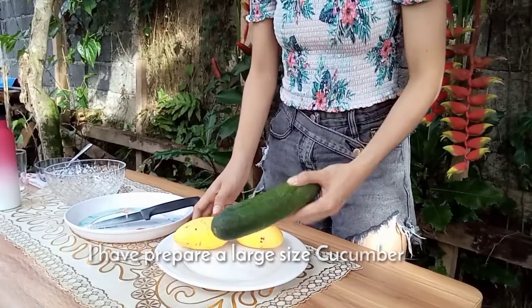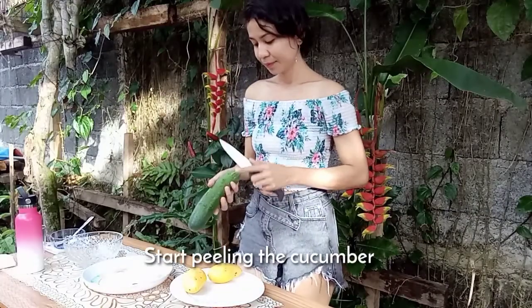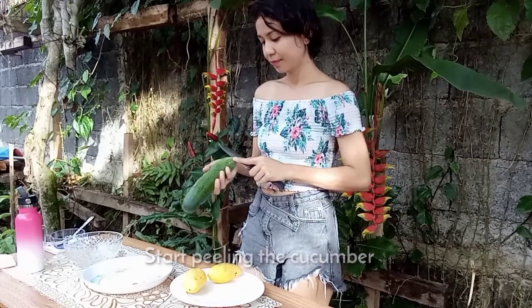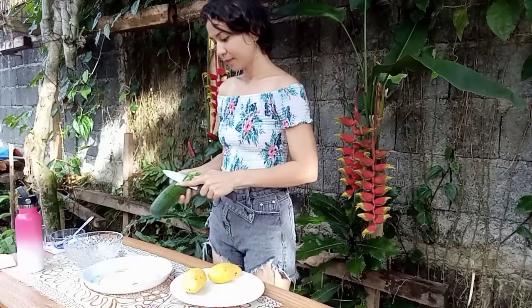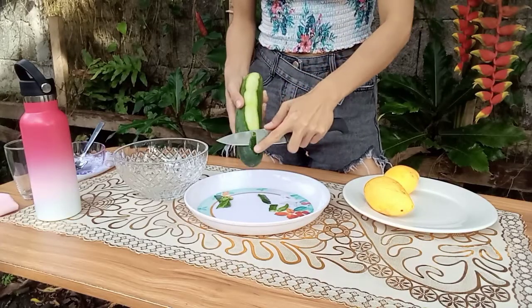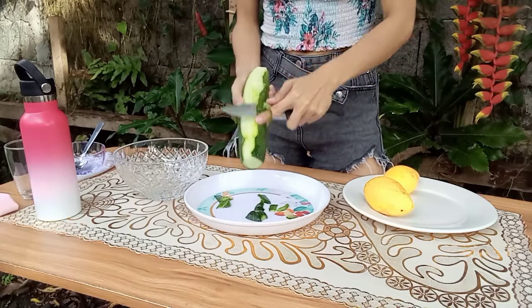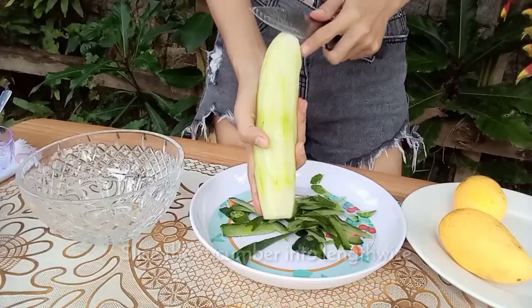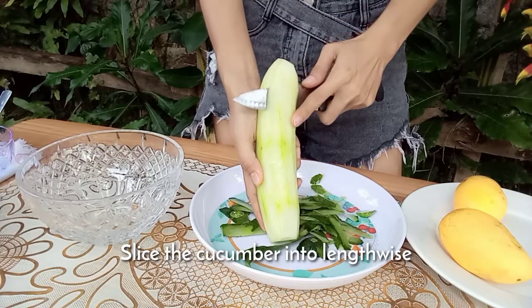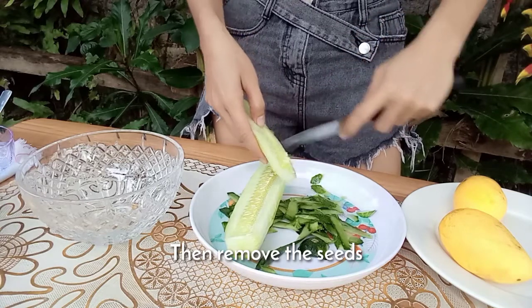I have prepared a large-sized cucumber and two medium-sized mangoes. Start peeling the cucumber. Slice the cucumber lengthwise. Then remove the seeds.